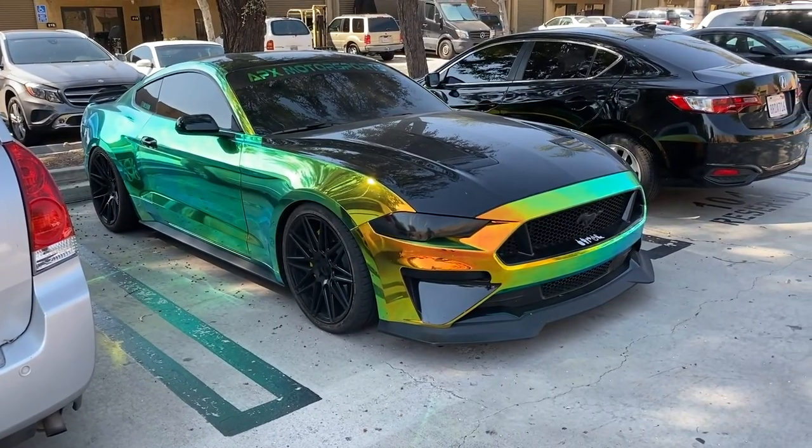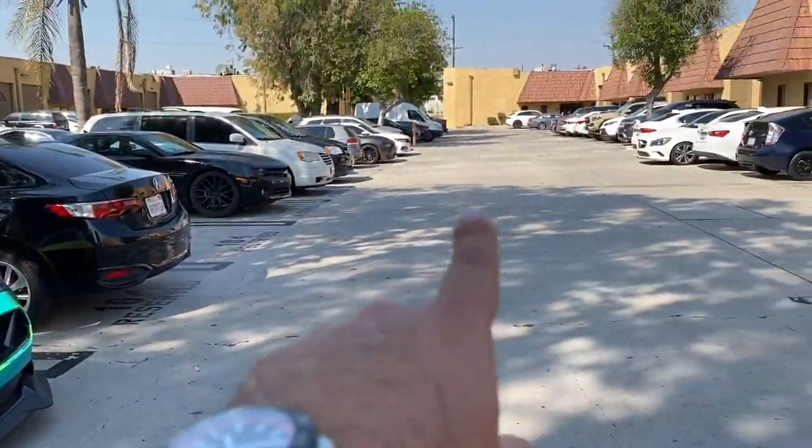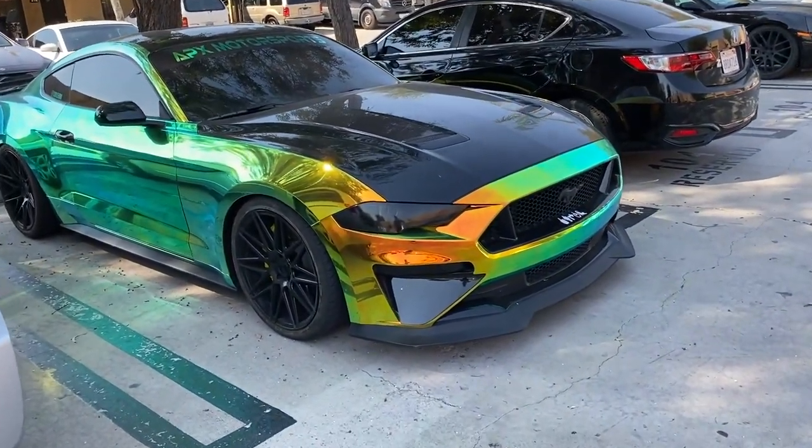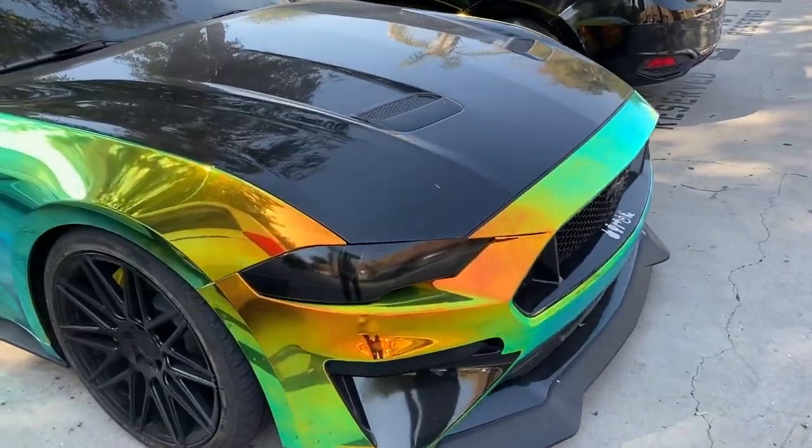I mean, this still looks pretty freaking insane, dude. I like it. I drove by and the second I saw it peeping from over there, I was like, dude, that has to be Paul's car. Then, obviously, I saw the APX Motorsports on it. And, yeah, that's it, man.